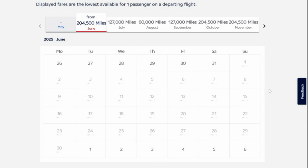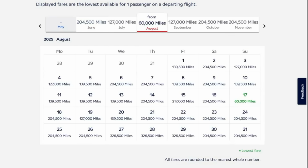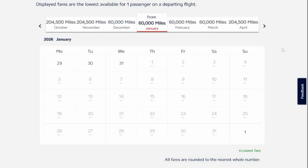And then from here, we can see that that date in August, on August 17, still the exact same points price for 60,000 points that we saw before. And what that means is they're not charging us anything extra for that second leg from Paris to Marseille. It's just the same price as if you flew into just Paris.